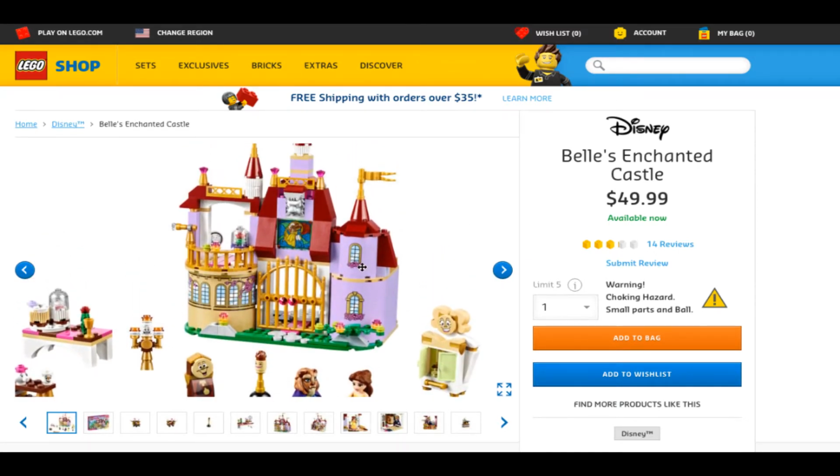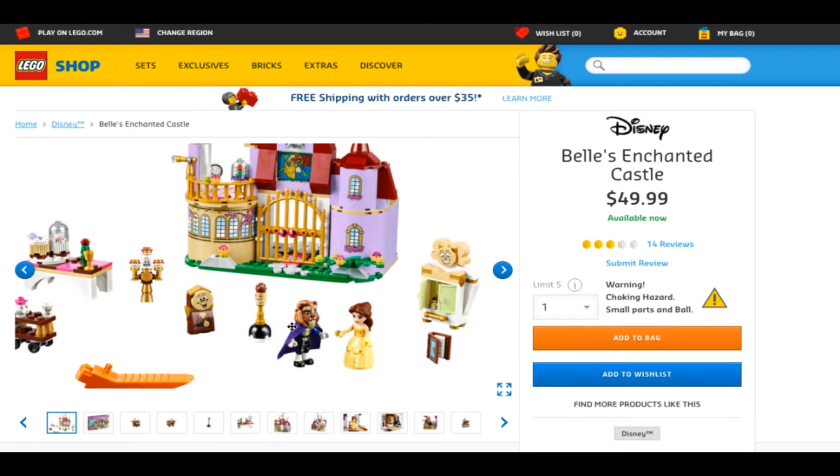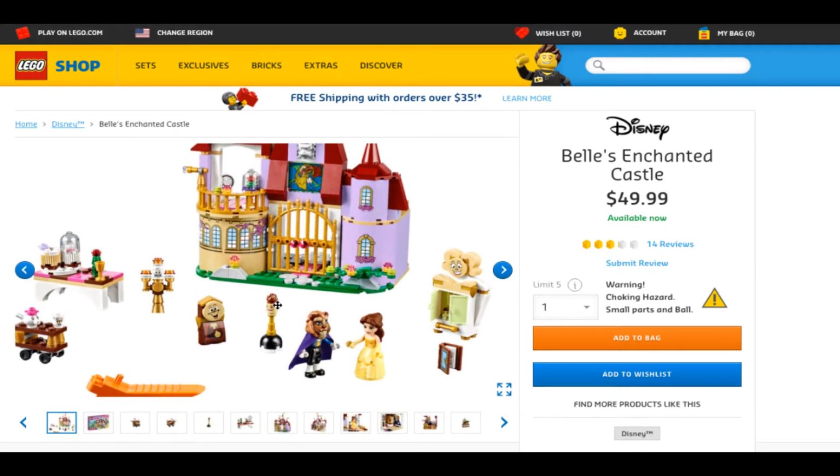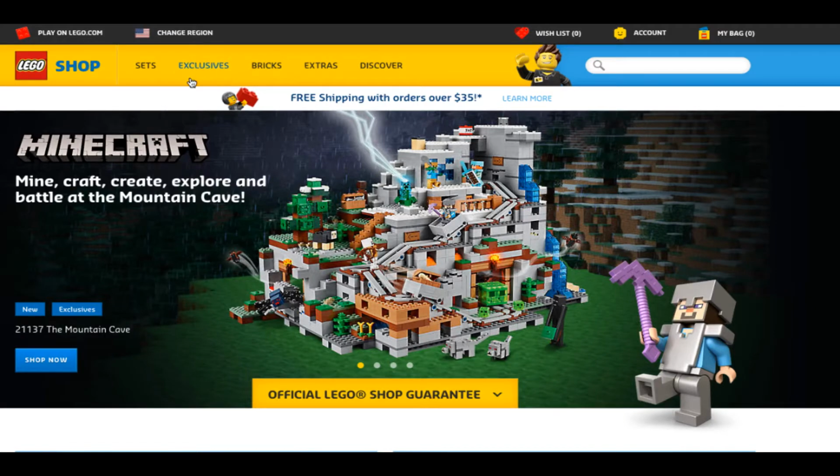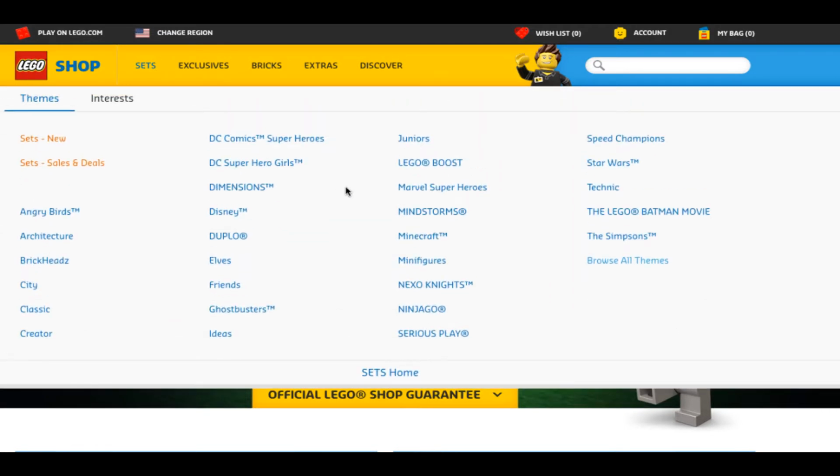But other than that, I'm very on the fence on this kind of line, and the minifigures is probably the only thing that I would be actually collecting if I was collecting this kind of line, and I'm not. So this is actually it in terms of the Disney lines. Let's go back into the different sets we have here.